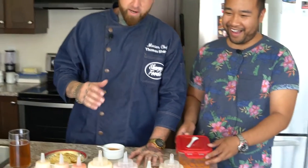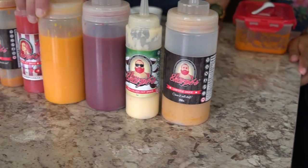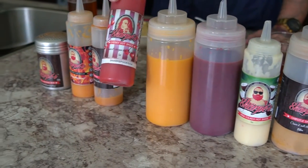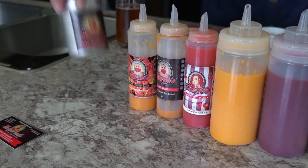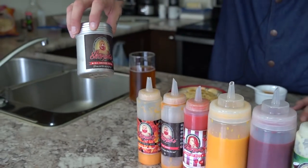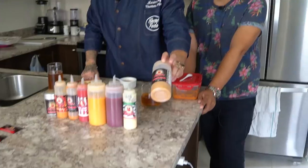So what we did is we created a different era of hot sauces. I'm talking pina colada, blueberry bomb hot sauce, citrus hot sauce. We have cherry hot sauce, which is my wife's brand. We have regular hot sauce, scotch bonnet hot sauce, followed by an all-around dry rub that you can put on all types of meats, corn on the cob, vegetables, rice. And then we have the famous sweet chipotle sauce.